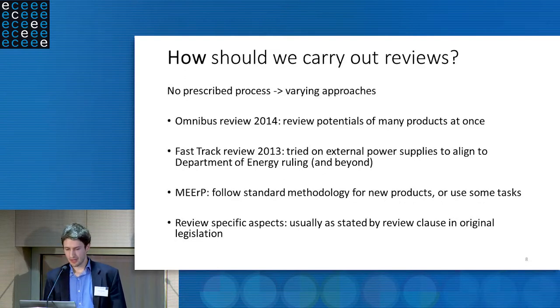In 2014, we had the first omnibus review, which looked at seven different product groups at once and tried to identify the review potentials in each one. In the end, it was decided to go ahead with four MEErP format studies for products which needed more support in the review, and for one of them they decided not to review it anymore, so that approach was at least useful in reducing the number of reviews by one.